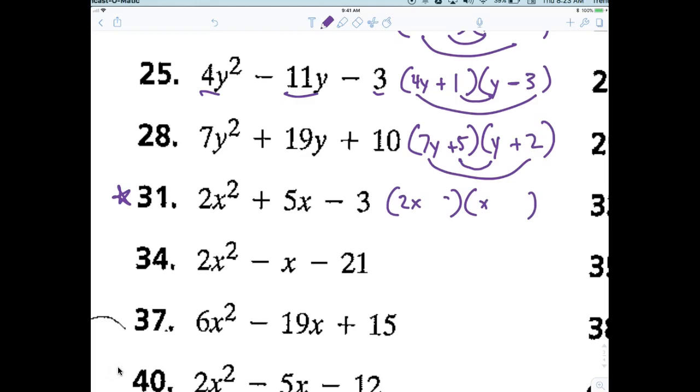I can put the 3 here and the 1 here. Pay attention. That gives me 3x and 2x, which makes 5x if they're both positive. But the 3 is negative. Everybody see that? So it can't be a positive times a positive. If you switch the 3 and the 1, the 1 is negative. Exactly.